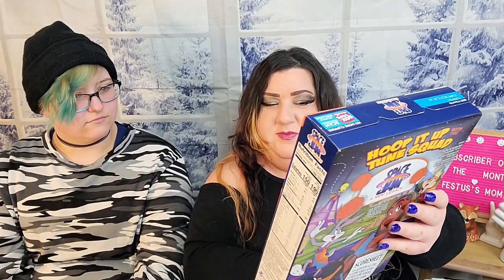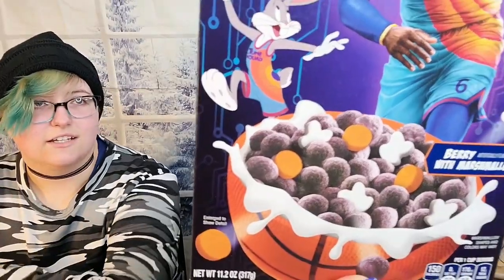It's berry with marshmallows. It's weird though. I guess they're supposed to be like basketballs. Yeah. Looks kind of like Halloween cereal. You think? Ghost pumpkins, whatever else. Is that what that is? Is it ghost? No, that's supposed to be the rabbit. It's supposed to be, but it doesn't look like it. The whole color aesthetic, I don't know. It does look like Halloween cereal. But anyways, we will, should we taste it?